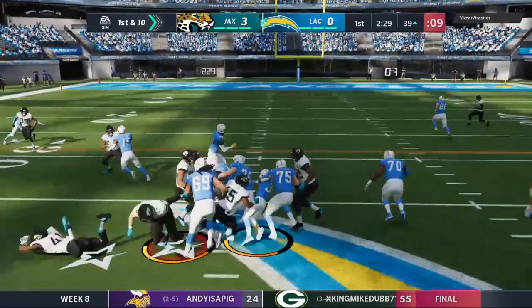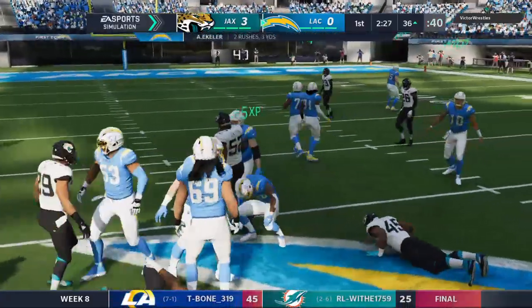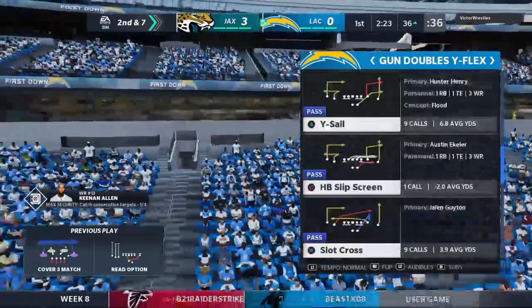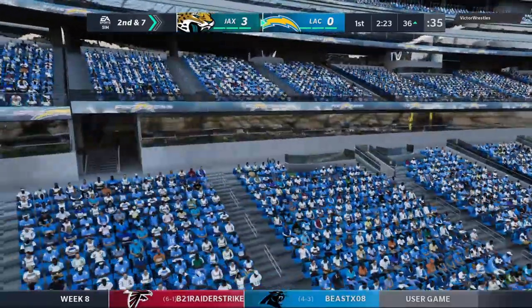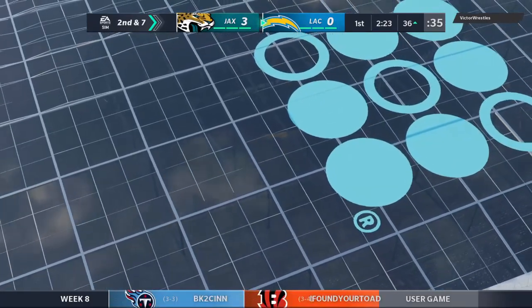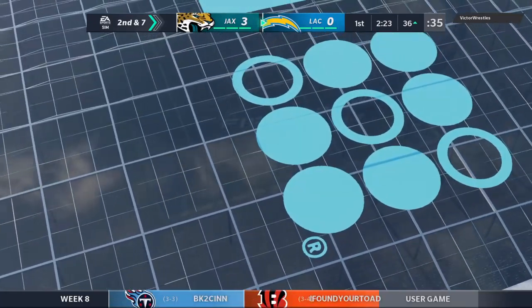Option play, and they'll give to Eckler. The tackle made by K'Lavon Chaisson. But that call makes sense because they've been throwing it well on this drive, and once again they show passing formation, showing the shotgun. Then they ran out of it. That's a nice play by them defensively, though, to hold it to a short gain.